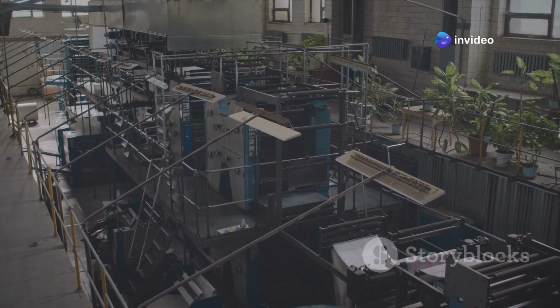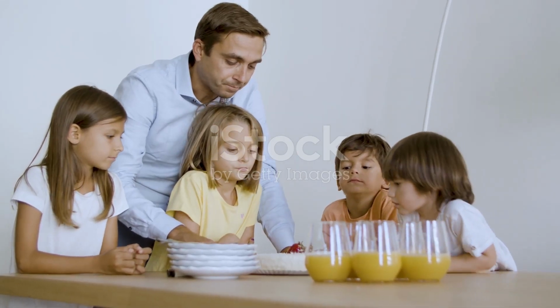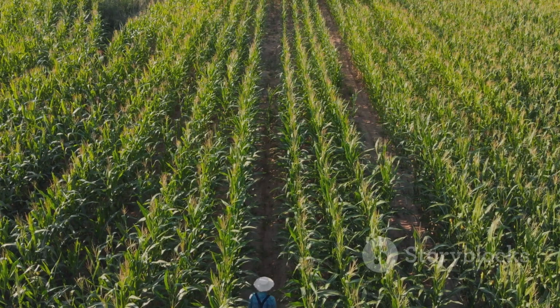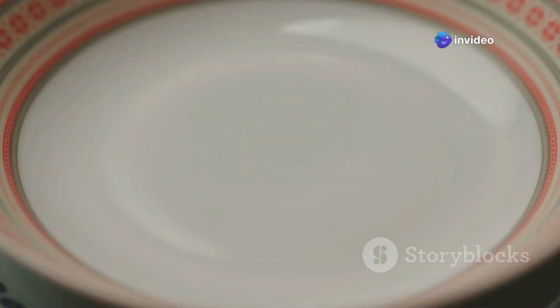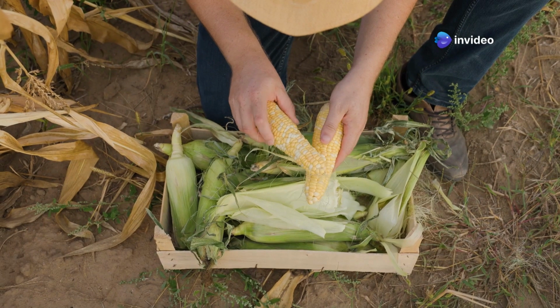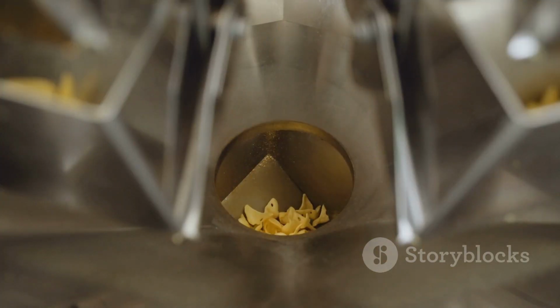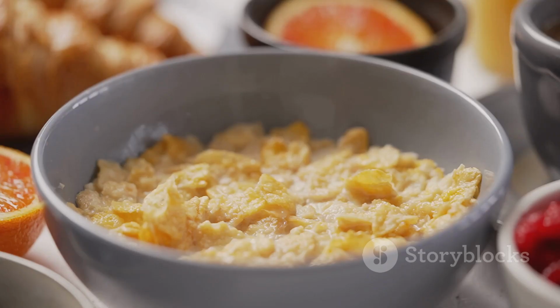Section 9. Conclusion, the end of the line, share the knowledge. So, there you have it, folks. The incredible journey of the humble cornflake. From a tiny seed planted in the earth to a golden, crispy flake in your morning bowl. It's quite a transformation, isn't it? Involving careful farming, precise cleaning and preparation, specific cooking techniques, powerful machinery for flaking and toasting, and finally smart packaging. All to deliver that familiar crunch.